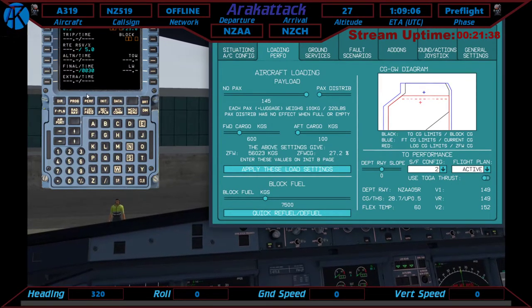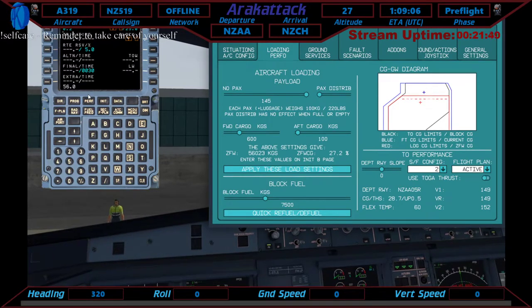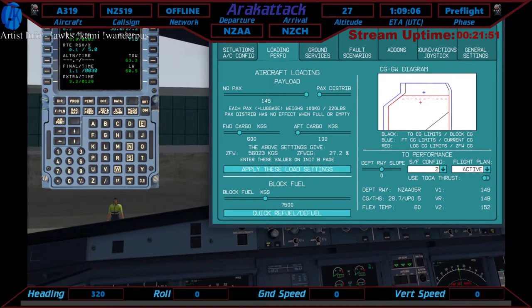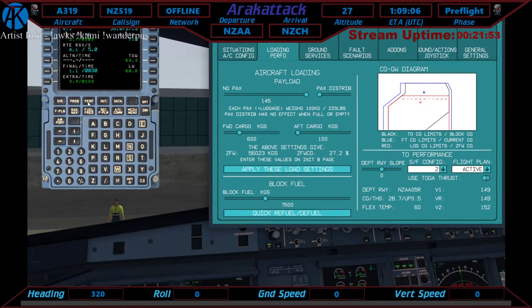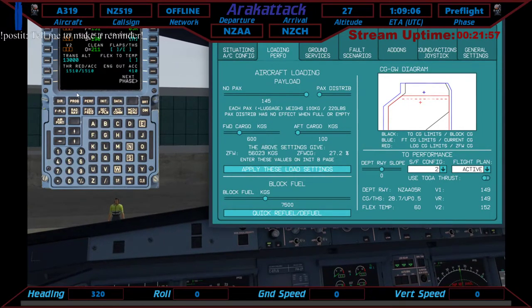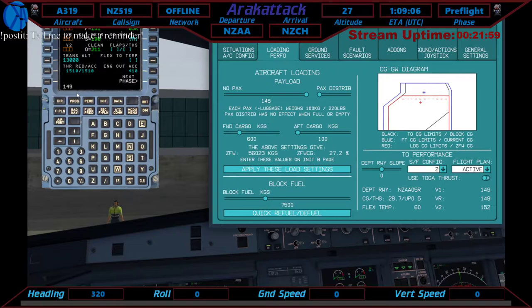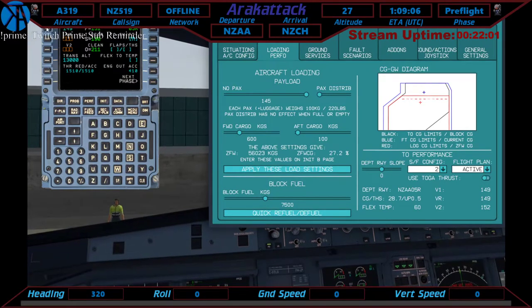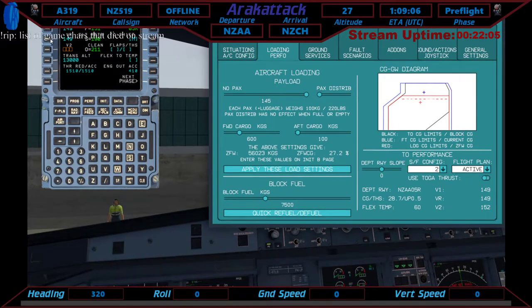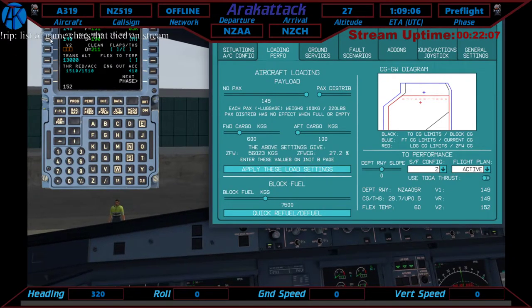Our zero fuel weight is 56.0 tons. Our center of gravity is 27.2. Block fuel is going to be 7.5. Performance. All right. V1, 149. V-rotate, 149. We can use the whole runway. Can abort at any time. V2 is 152.